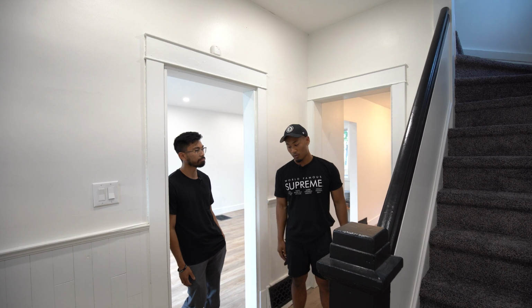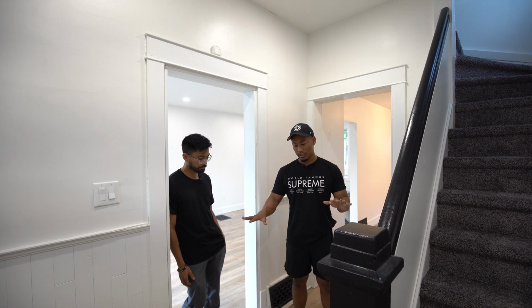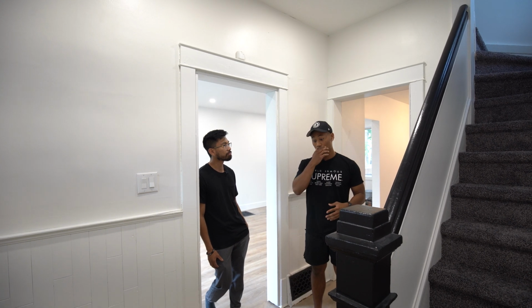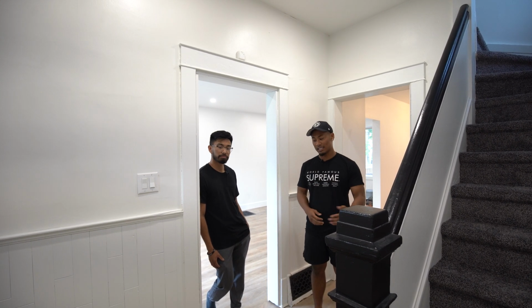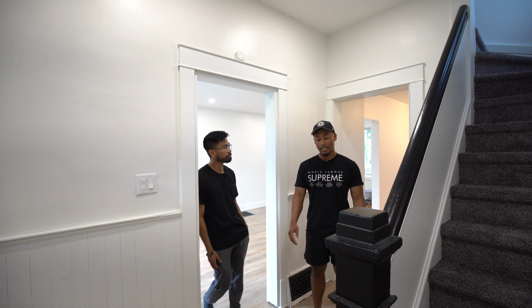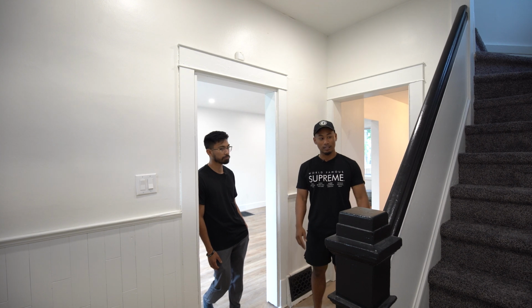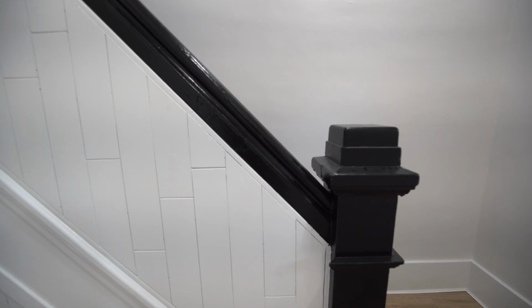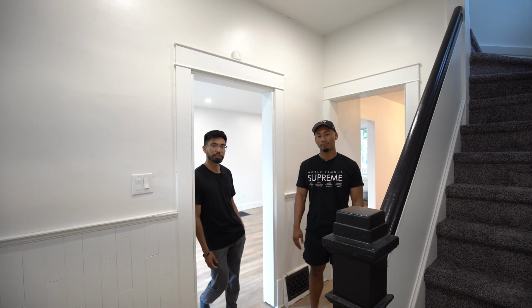As you can see with the floors, these lighter kind of like imitation white oak LVPs do really well. Just with tenants, a lot of people like the look of them, and it makes the space just look a lot bigger and brighter. And then as you can see on what I did with the railing, just like the black tones of the house. Yeah. Cool. Let's check out the kitchen.